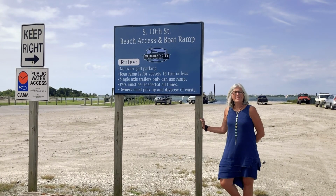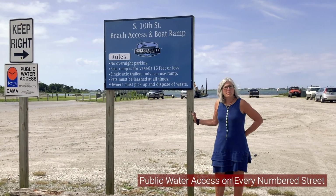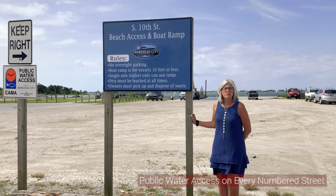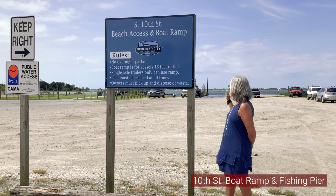This area of Morehead City is blessed with public access at the end of every numbered street. This one on 10th Street has a large parking lot and a boat ramp.